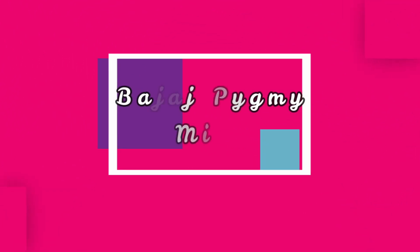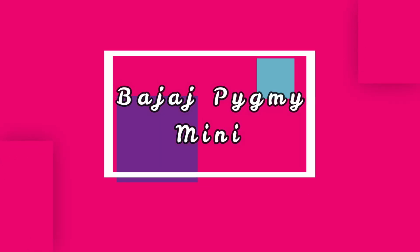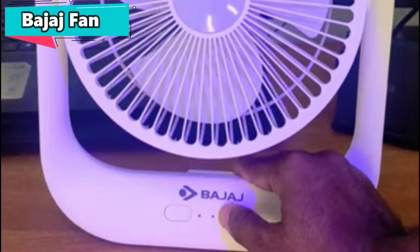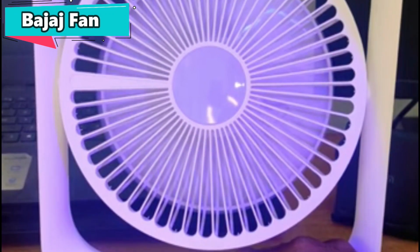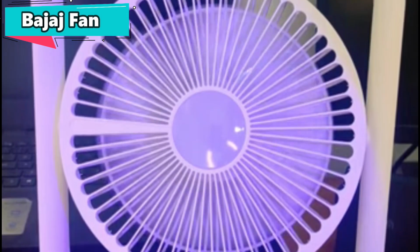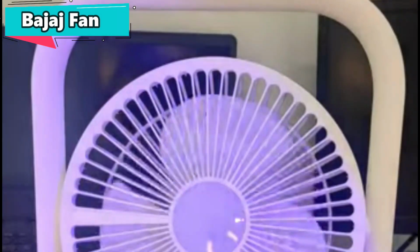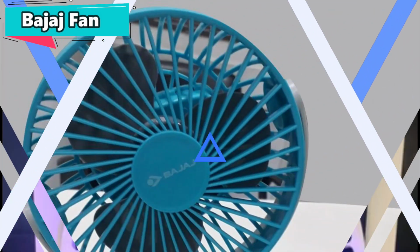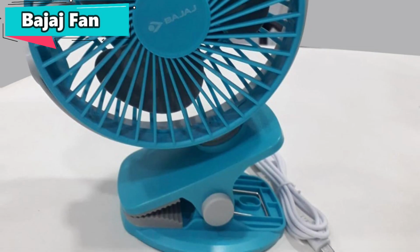2023. Number 5. Bajaj Pygmy Mini USB Charging Personal Fan. Bajaj Pygmy Mini 110mm 10W High-Speed Operation, USB Charging, Multi-Clip Function Personal Fan is a great fan for personal use. It has a high-speed 10W motor that ensures efficient cooling. The USB charging feature ensures you can use the fan even when you are on the go.